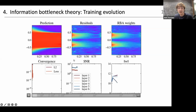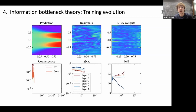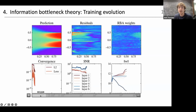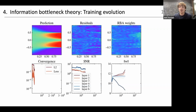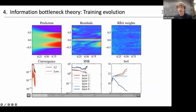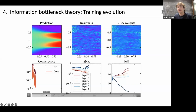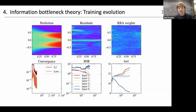So as I previously discussed, the residuals are quite unstable, but it's not necessarily a bad thing. It means that we're skipping the local minima of the loss landscape. The RBA weights, however, do a good job in dynamically varying themselves to attempt to stabilize the noise in the residuals. As you can see, they are able to capture the average trends during the training.